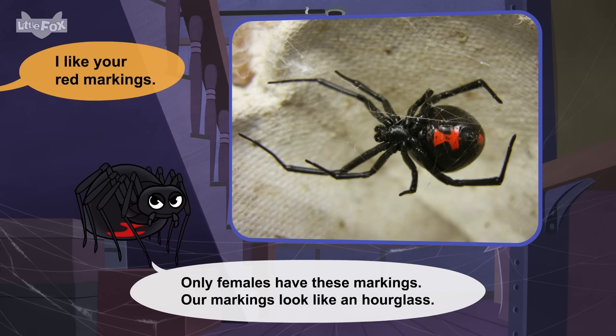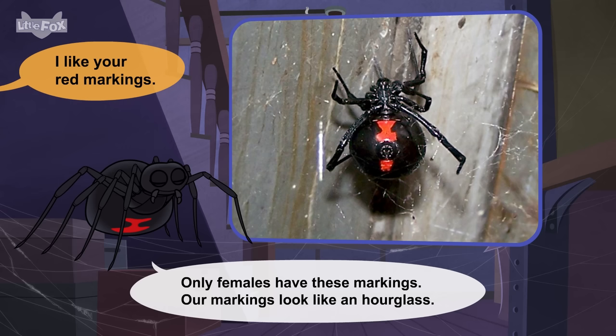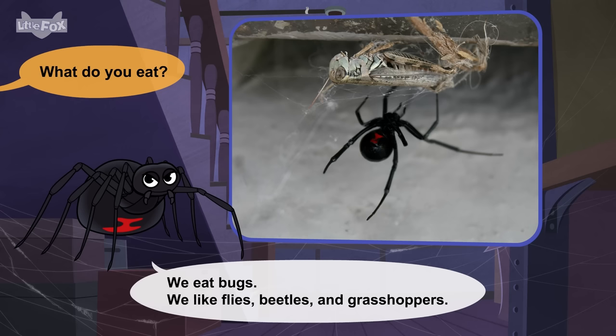I like your red markings. Only females have these markings. Our markings look like an hourglass. What do you eat? We eat bugs. We like flies, beetles, and grasshoppers.